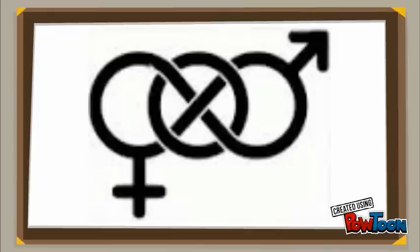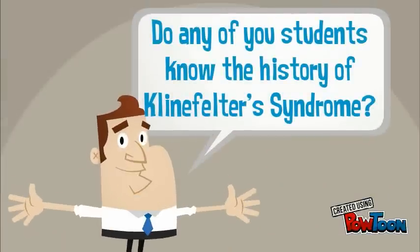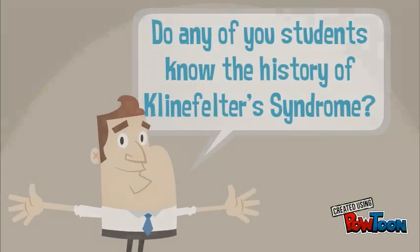The genetic makeup for a boy with Klinefelter's is XXY, meaning it has a chromosome pattern of 47 instead of the normal karyotype 46. Do any of you students know the history of Klinefelter syndrome?